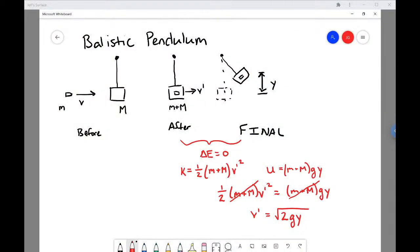Alrighty, so let's take a look at the before to immediately after the collision. What kind of collision is this? Do you know? It's a completely inelastic collision between two objects, two objects become one, completely inelastic, but nevertheless, momentum is conserved during this collision.